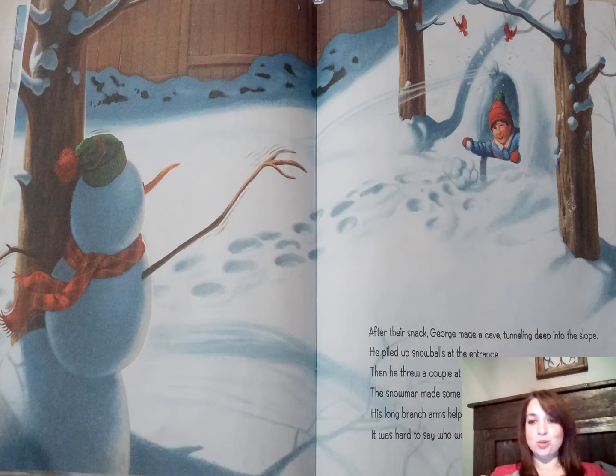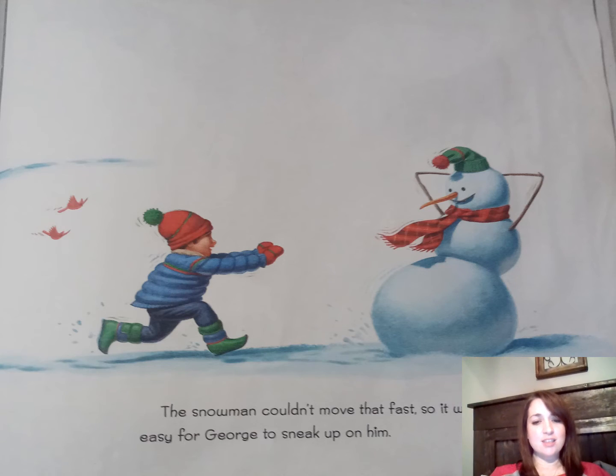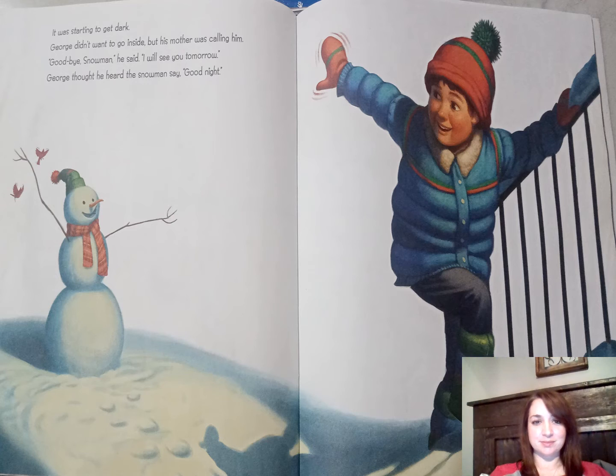After their snack, George made a cave, tunneling deep into the slope. He piled up snowballs at the entrance. Then he threw a couple at the snowman. The snowman made some snowballs and threw them back at George. His long branch arms helped him throw the snowballs very far. It was hard to say who won the fight, but it was still fun. The snowman chased George around the yard, and then George chased the snowman. The snowman couldn't move that fast, so it was easy for George to sneak up on him.